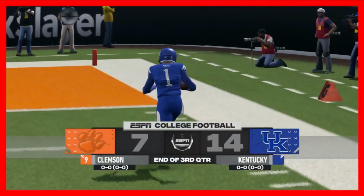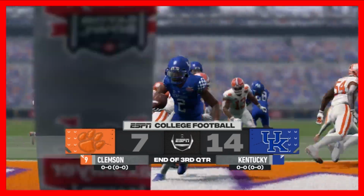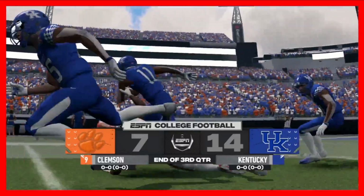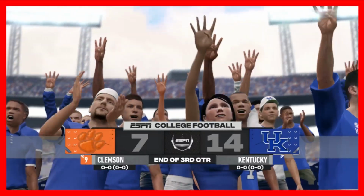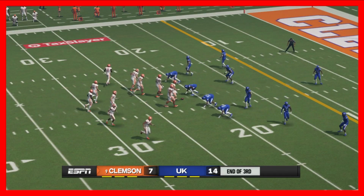We're headed to the fourth quarter, and both of these defenses are still stealing the show. Kentucky's lead is a touchdown. All right, we're just about set to start action here again in the fourth quarter.